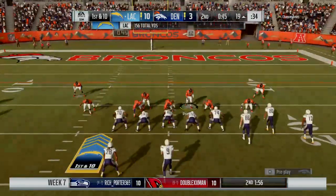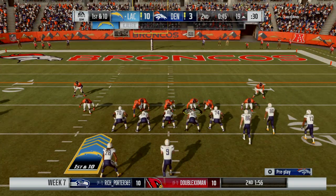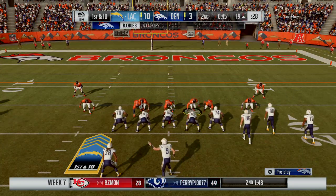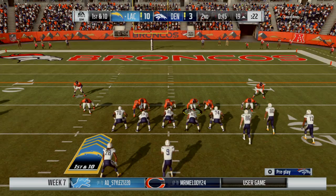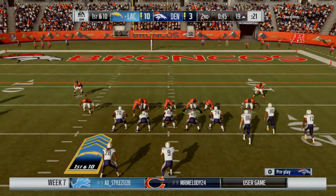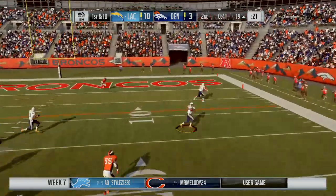All right, here we go. Green, 39. Green, 39. No. Check. Patriot. Patriot. Detroit. Detroit. Hot. Hot. Throwing on 1st down, Higgins.